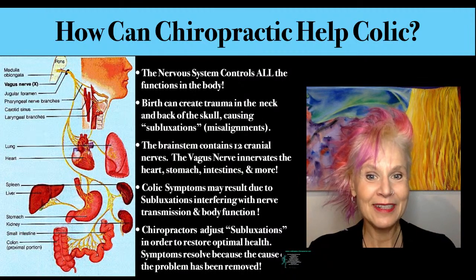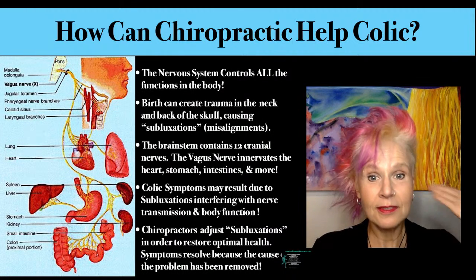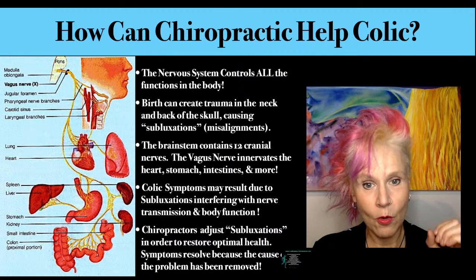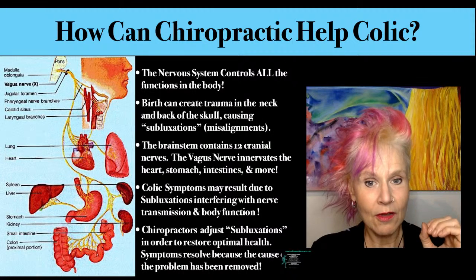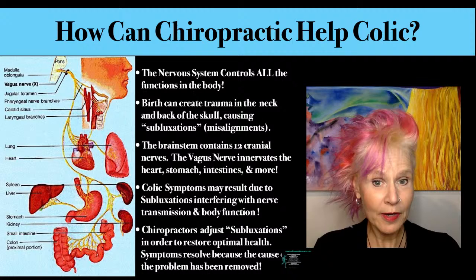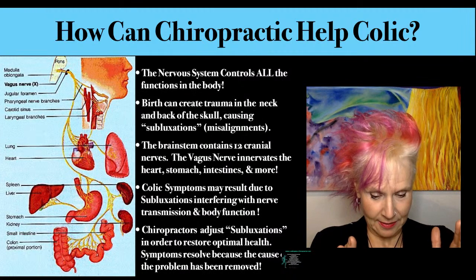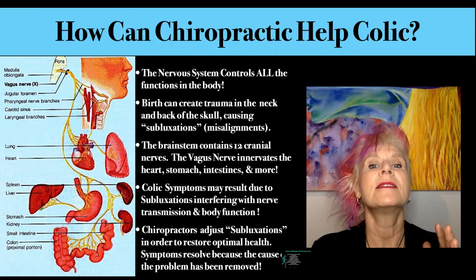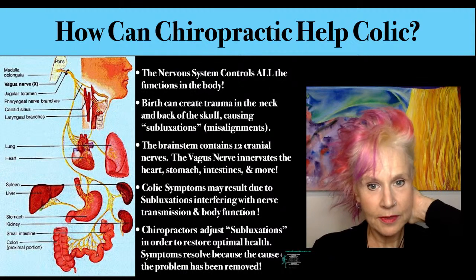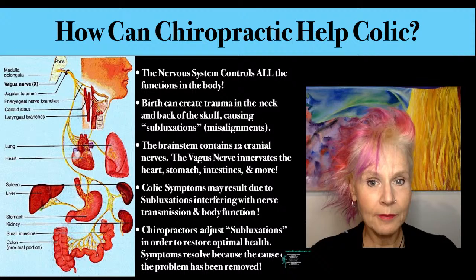But if there is anything that goes on, let's say during the birth process, this is a very vulnerable area because that brainstem sits right in the hole in the skull that exits out into the spine. So if that baby is not lined up properly and the head isn't tucked in, let's just say their head's extended or rotated in any way, it's going to put possibly some compression or pressure back there. Some vertebra might go out of alignment.